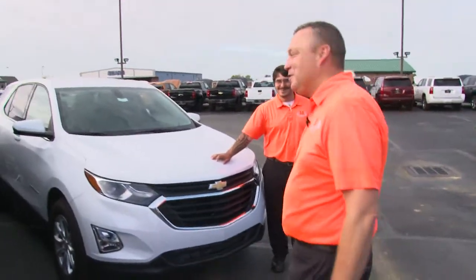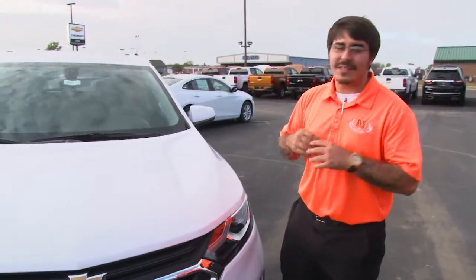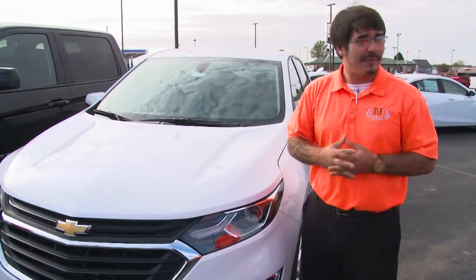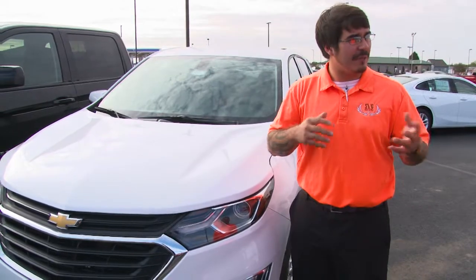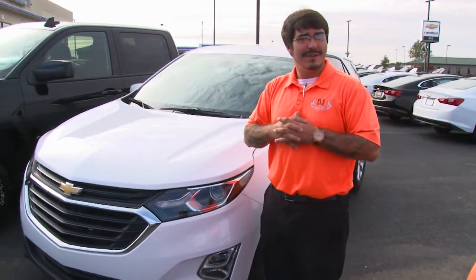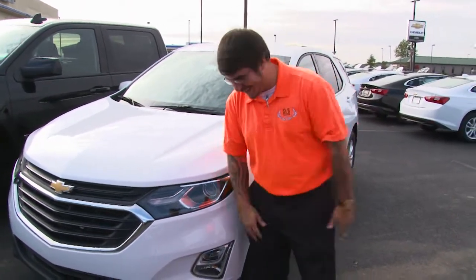So that's awesome. Corey, tell me about the technology in the Equinox. Now what this Equinox has, it does have a rear backup camera, it does have rear backup sensors, and it does have a rear cross traffic alert. Now what that is, if you put it into reverse and you can't see from the back of your camera, those sensors are going to detect which side the vehicle is coming from, to keep you from getting in an accident. Yes, that's awesome.